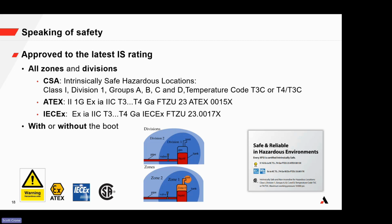So this information is on our data sheet. It's on our spec sheet. Our product certifications are on the website as well. And this is with or without the boot on the XP3i. So the XP2i was only without the boot. The XP3i, it is with the boot.